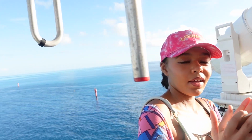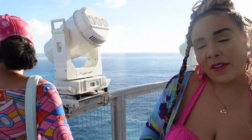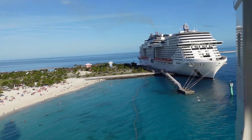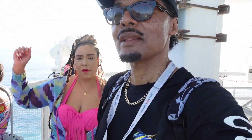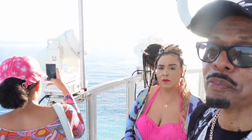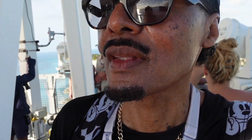We made it to the top of Ocean Cay. Ocean Cay, yay! Lighthouse. Yes, indeed. You were doing good? Yeah. Made it. What a beautiful view up here at the ship. MSC and Beverly Biglia. 1, 2, 3, thank you, Lord.